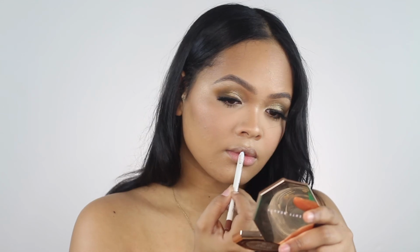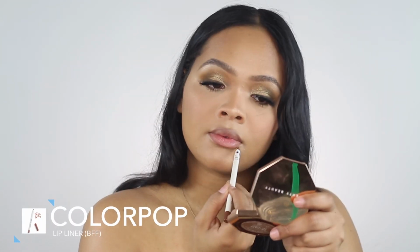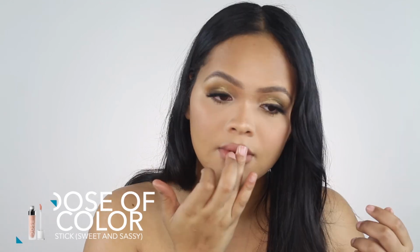And I've been obsessed with colors lately, so we're lining with ColorPop. They have some really good liners too. Like they really glide when they're not like chalky or anything like that. I'm going in with Dose of Colors lipstick. That was actually Sweet and Sassy. Ooh, I'm sorry I didn't get that name for you guys.